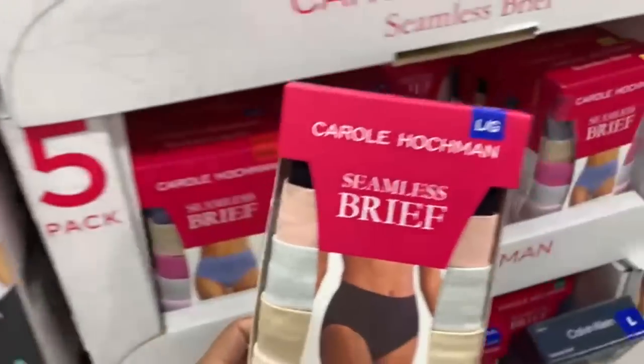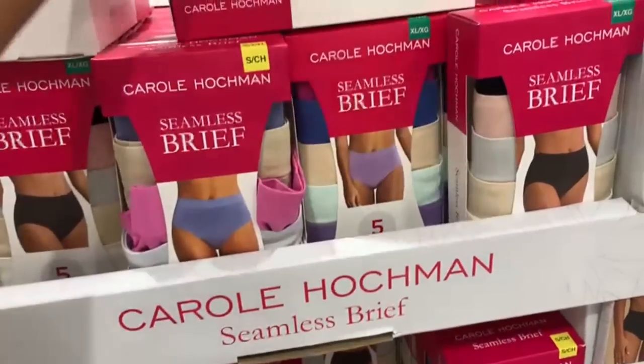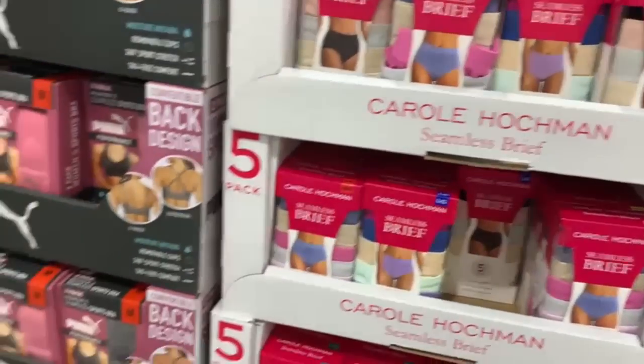Now, I do prefer the more neutral colors, but they also have these ones that are a little more colorful, and these are pretty much seamless and they are full coverage. So I do like the material on these briefs, and it's a really nice find, especially for the price.